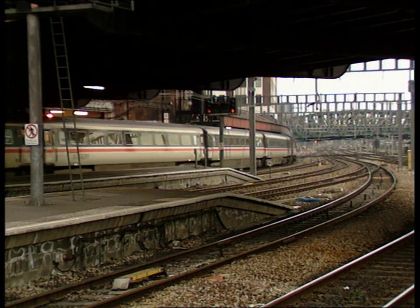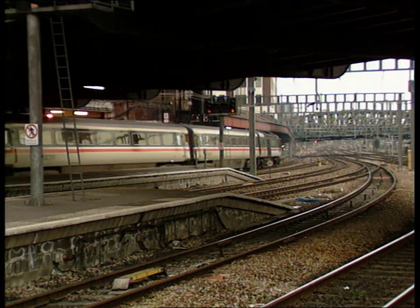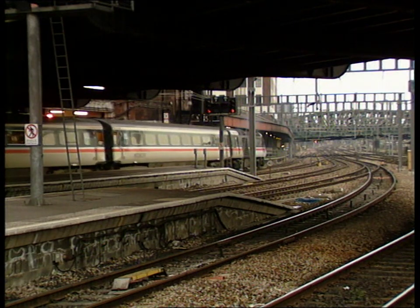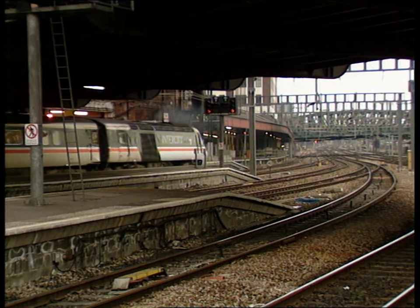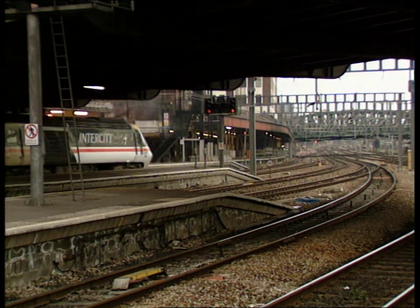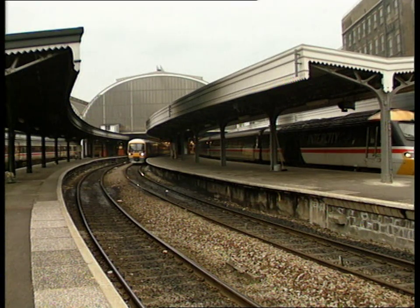All trains into the terminus were formed of multiple unit stock, able to run equally well in either direction. Thus, an incoming train can now become an outgoing one by the simple expedient of the driver changing ends. This applies equally to suburban stock, these latter being formed of Networker units.